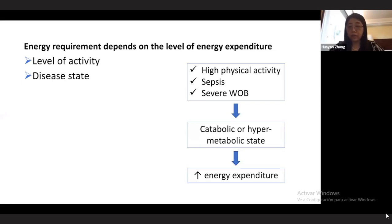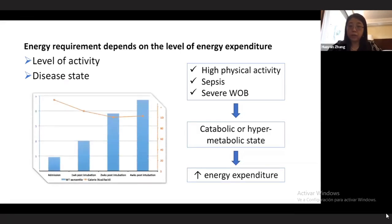In a baby with sepsis, or in a baby with chronic respiratory insufficiency with severe work of breathing, these babies may be in a catabolic or hypermetabolic state with increased energy expenditure, so you would have to think about providing a little bit more energy for these kids. So the calorie requirement may be higher.